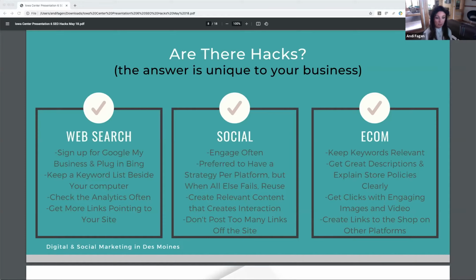Okay, so now that we have an overview of the search engines, let's dive a little bit deeper into the how of SEO.